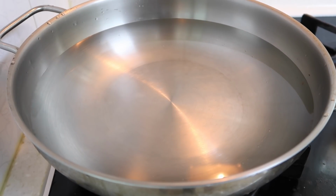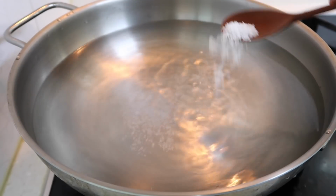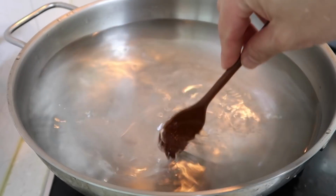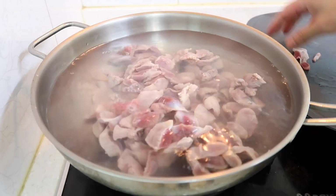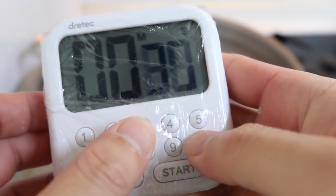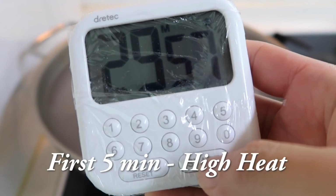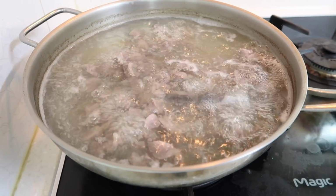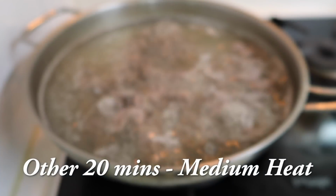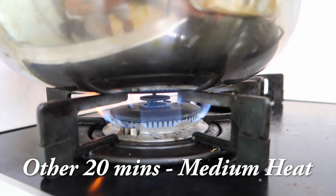Let's bring this pot of water to a boil. Little bit of salt in so that they get seasoned as they boil. Once it's boiling, let's put our guys inside. Let's put a timer for 30 minutes. For the first 5 to 10 minutes, we'll let it bubble violently on high heat, and then reduce it to medium low so it can just gently simmer for the rest of the 20 minutes.